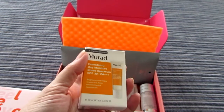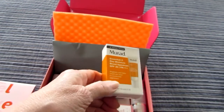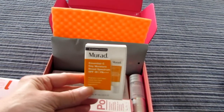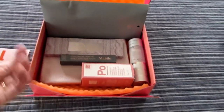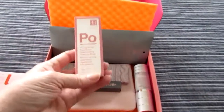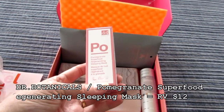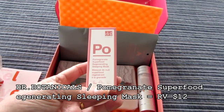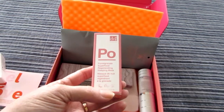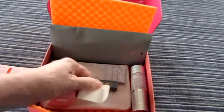Seriously, come on. Is this what they gave everybody in the Ipsy bags? I would like a full-size one of these, but unfortunately I was not able to choose an item for this box, even though I was there in plenty of time. So anyway, this is laughably light. It's vegan and cruelty-free. It's a pomegranate super generating sleeping mask. So I always like to get a sleeping mask.